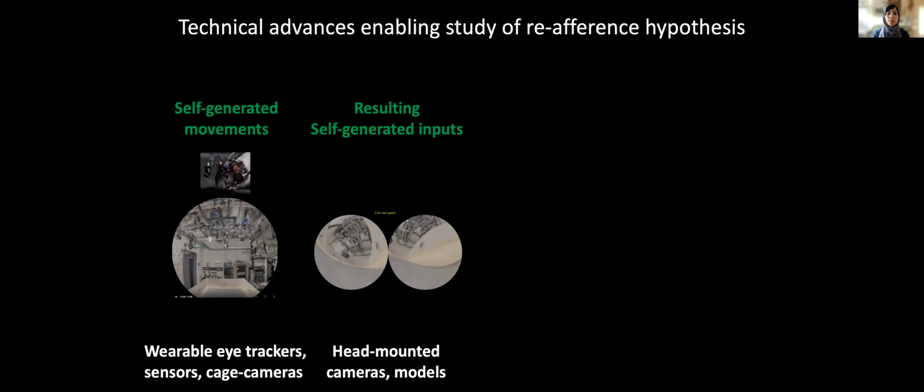The next step is to then take this pair of movements as inputs and reafferents as outputs and use them to build a model that can predict one from the other. And deep learning models are perfect for this sort of paired problem, specifically when there's a lot of data. It's not trivial because we would need to make sure the models are biologically plausible, and that they translate visual inputs in a similar way as real brains.